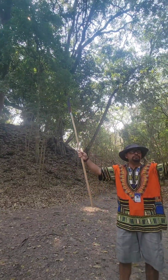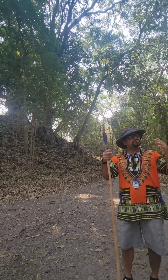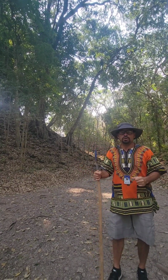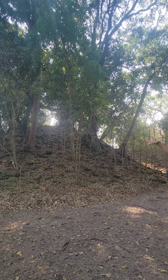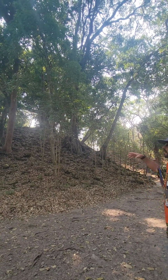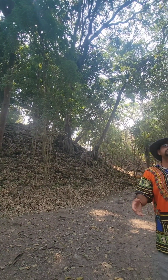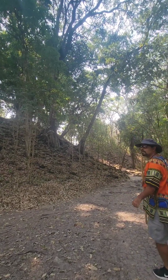It was all covered, the temple was buried, because Copan was abandoned for centuries. Especially the high part, the plazas, they were like that, but it took like 75 years to unbury all the temples that you're about to see.